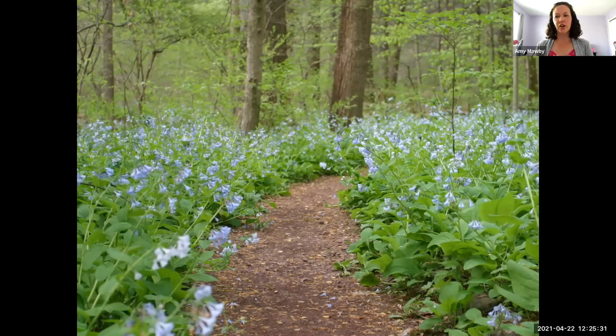There was this wonderful trail called the Perry Trail, and it just was this wonderful kind of riparian little lowland area, and the bluebells just loved growing there. And it was intermixed with some of the other spring ephemerals that we'll talk about today.